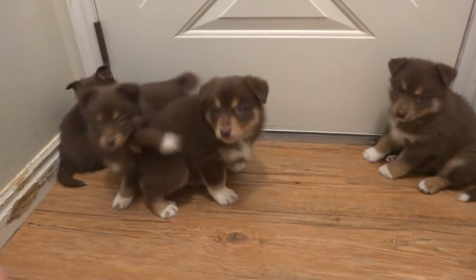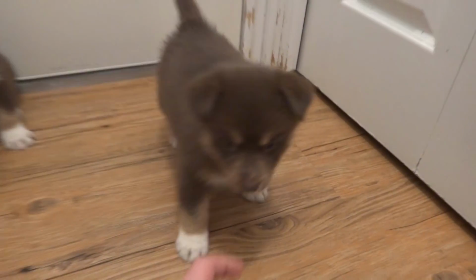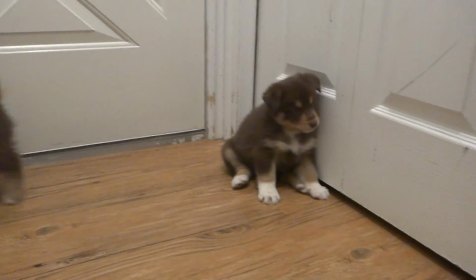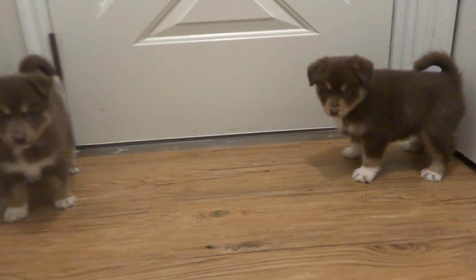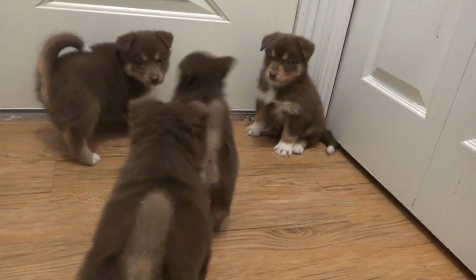So another way to tell who they are, the larger white tail tip right there belongs to Ghirardelli. The other white tail tip belongs to Cadbury. Cadbury has less white on his toes. Ghirardelli has more white on his toes. So that's Cadbury, Ghirardelli. The other two have smaller white little tips on their tails. The one with the stripe is Ferrero. The one without the stripe is Spuggly.